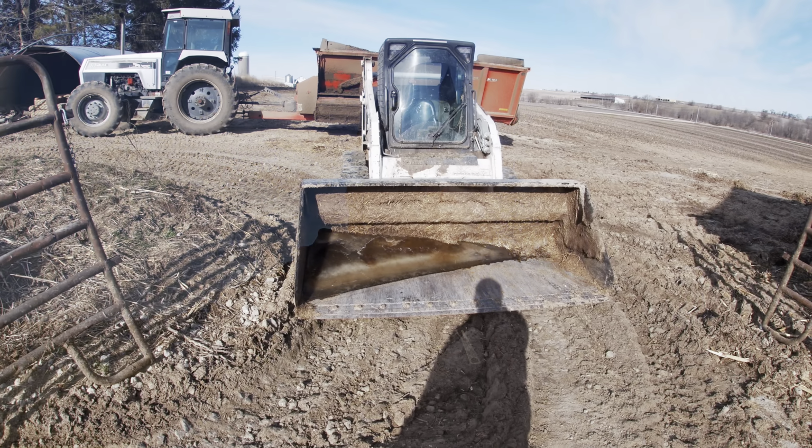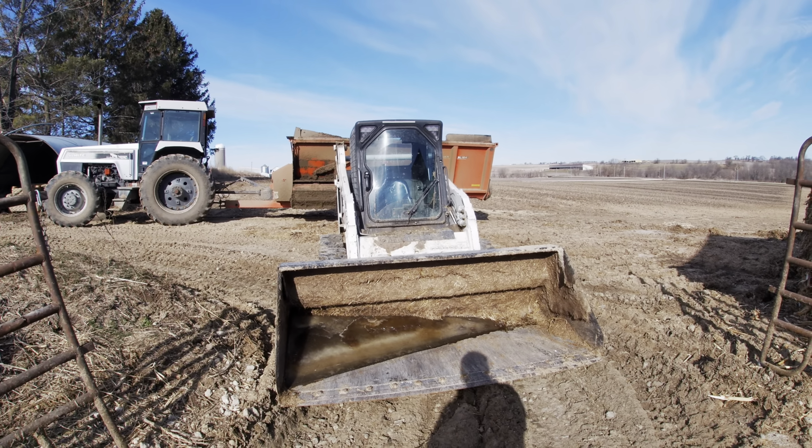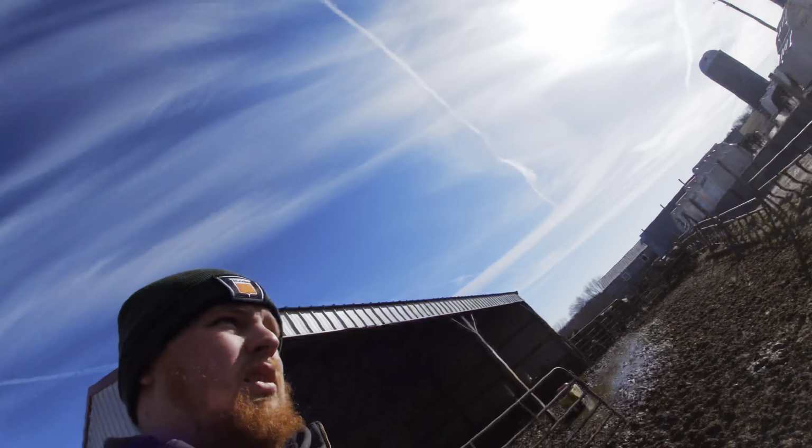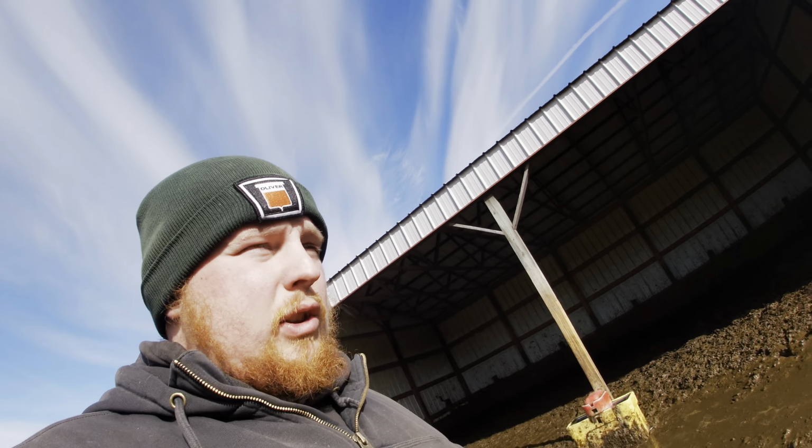All right, we got our giant snow bucket on. This thing makes quick work of scooping poo. Yes, it's crazy. Don't fill it too full, but it's better than a little bucket. So we're gonna get scooping here.